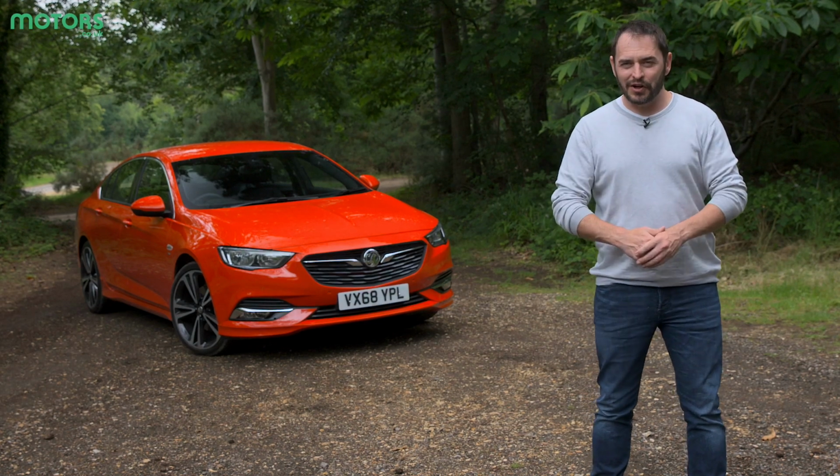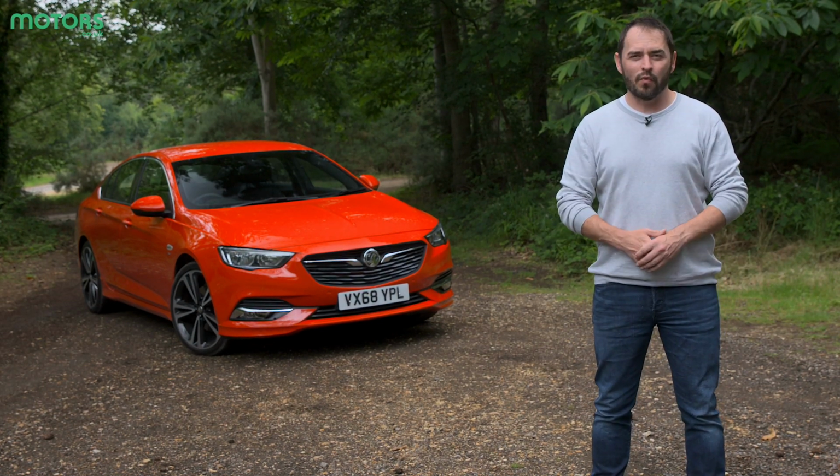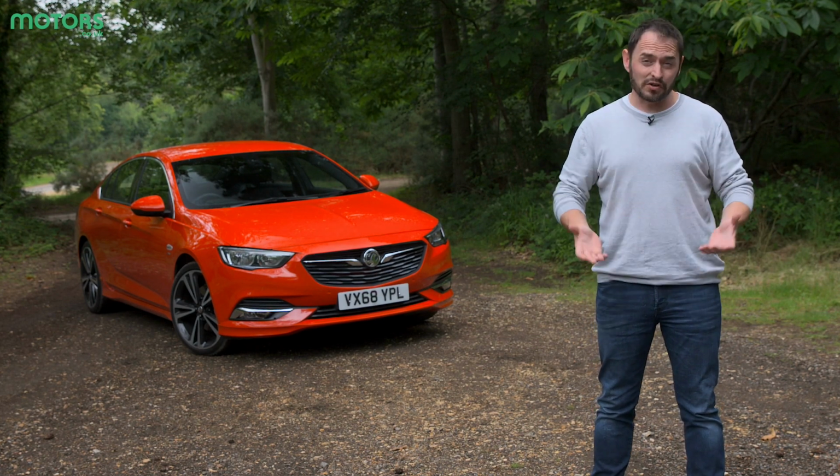Welcome to another Motors.co.uk review. This time we're going to be looking at one of the most popular cars in its class, the Vauxhall Insignia.